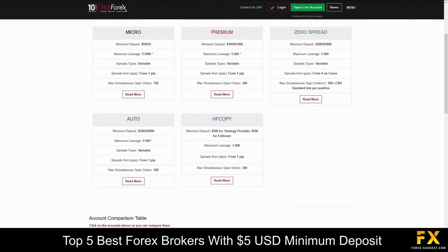Their accounts feature Micro, Premium, Zero Spread, Auto, HF Copy, and Swap-free accounts, with lower minimum deposits, lower spreads, a large number of simultaneous open orders, 24 hours, 6 days a week customer support, and more.